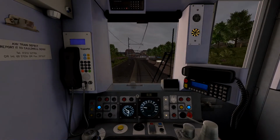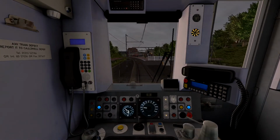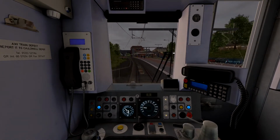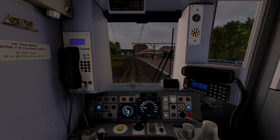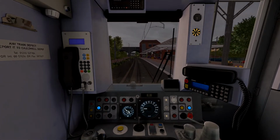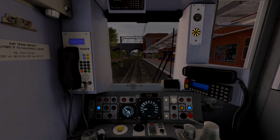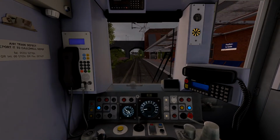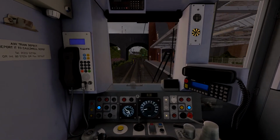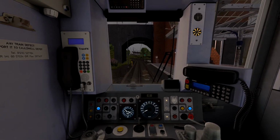Yeah, look out for signals. Also, why didn't the TPWS stop me? Guess TPWS isn't really simulated on this route for some reason. Maybe because I don't have other requirements. So, arrival at Poulton filed.